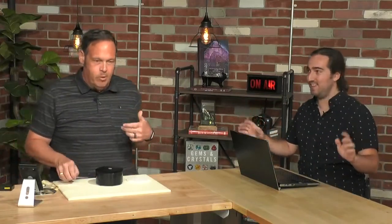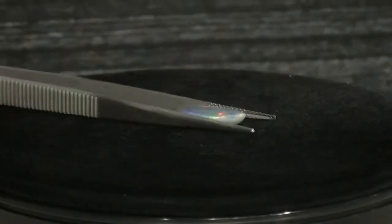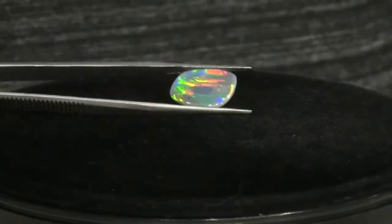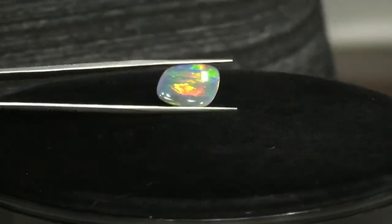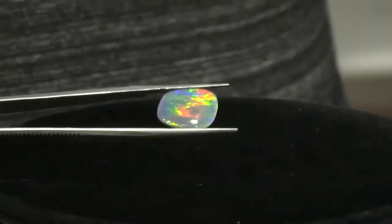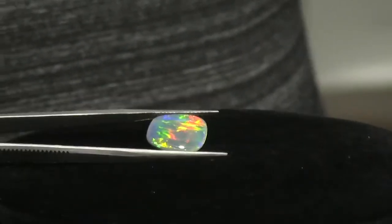Yeah, everybody would be a little bit scared to touch it. But thankfully, we have access to all these things. So why would we not show you high quality black opal? Gorgeous. High quality black opal. Large too. Yes, this is very big.